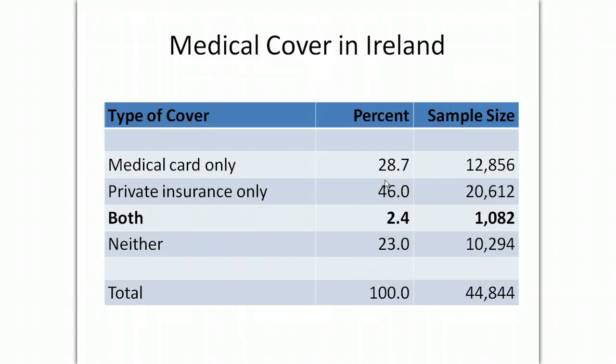So the Quarterly National Household Survey in Q3 2001 had 44,844 observations, so a fairly substantial sample. And of that nearly 45,000, over 1,000 had both types of medical cover. So 1,082, or 2.4% of the sample, had both types of medical cover. We can see that almost 30% were covered by the medical card, 28.7 plus 2.4, just over 30%. Almost 50% were covered by private insurance, so 46% who only had private insurance and 2.4% who had both.